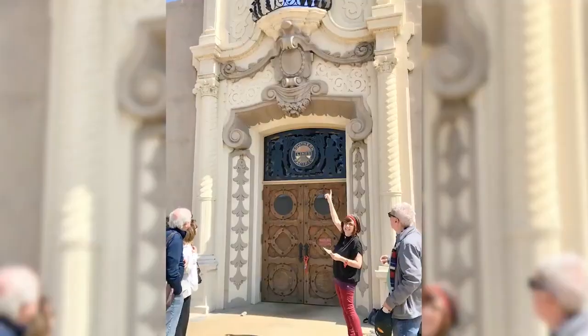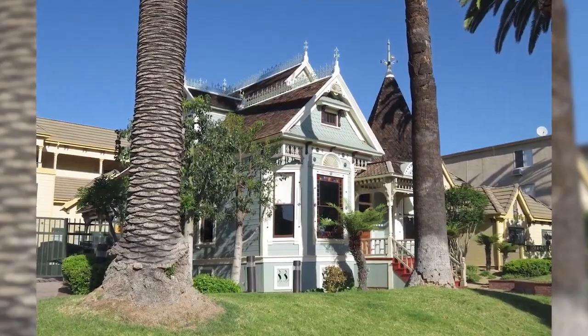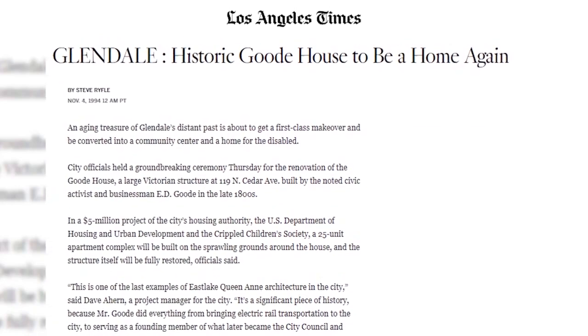And it's a sign of the influence and dedication of the Glendale Historical Society that when it came time for a developer to demolish the Goode House, they did not succeed. They didn't even succeed in moving it to a new location. The city agreed it should remain in place, and there was permitted a sensitive, compatible development around it that now serves as housing for disabled adults.